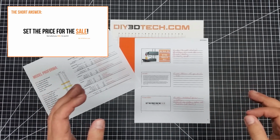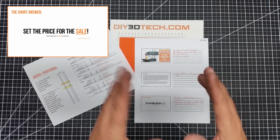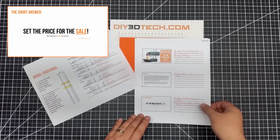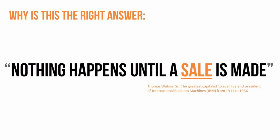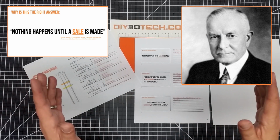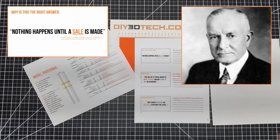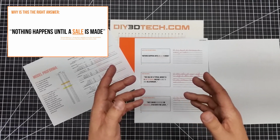Do not look at it as, I just put in so many hours, I could have worked at McDonald's and made more money. You will fail. I guarantee it. Focus on making the sale. And if you don't believe me, maybe you'll believe Mr. Watson of IBM fame, probably the greatest capitalist ever, who said, nothing happens until a sale is made. This is critical. Until you sell something, you don't have a business. Whether you sell it at a profit or at a loss, it doesn't matter. You have to be making sales. If you're not making sales, you don't have a business.